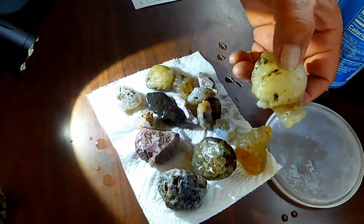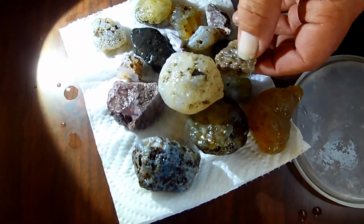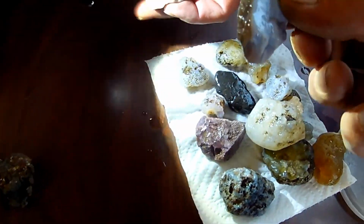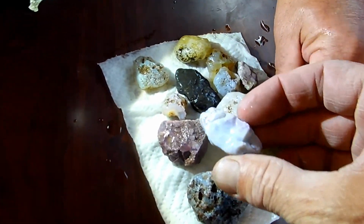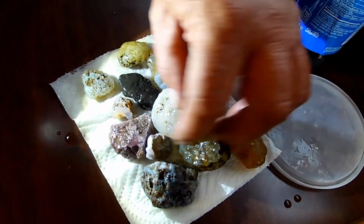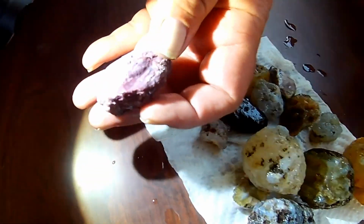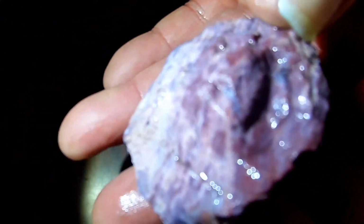Looks like you did great. Yeah, we had a good time. Isn't that pretty? Some more of the jasper? Yeah, just different color. Jasper's up there. Really nice colors. One of my favorite places.